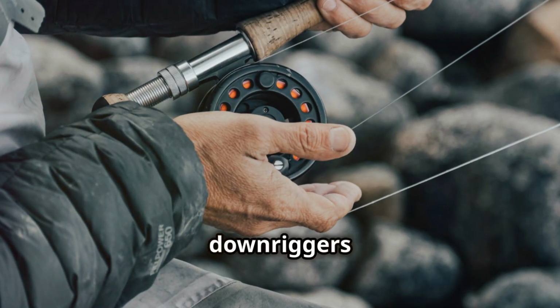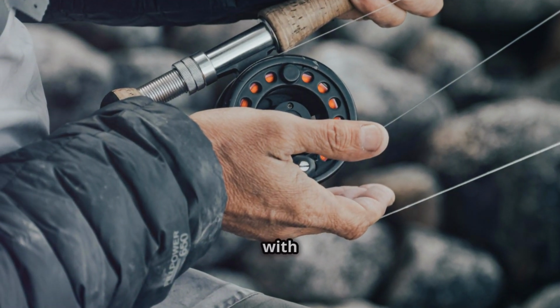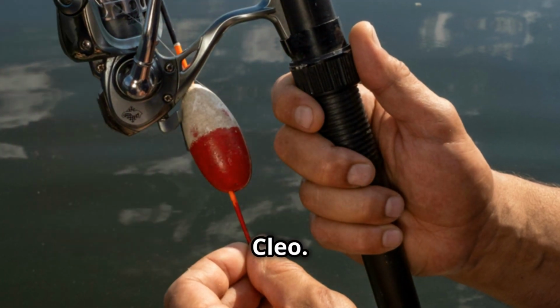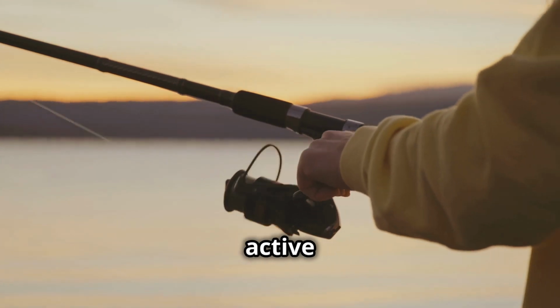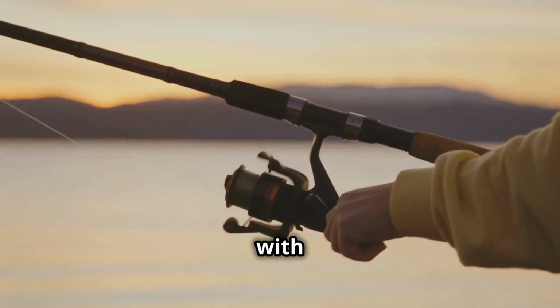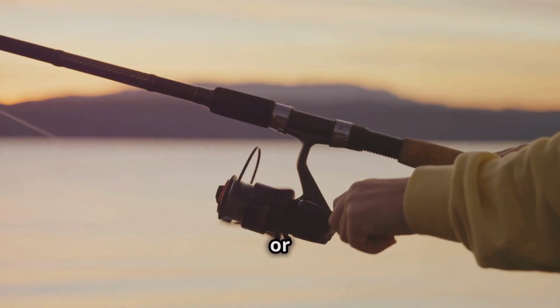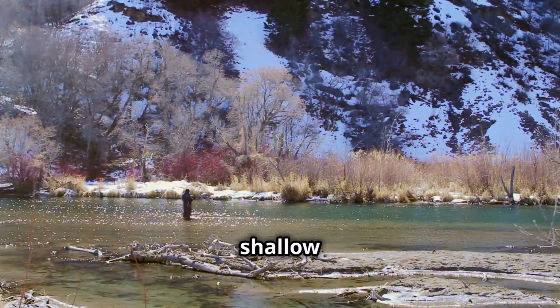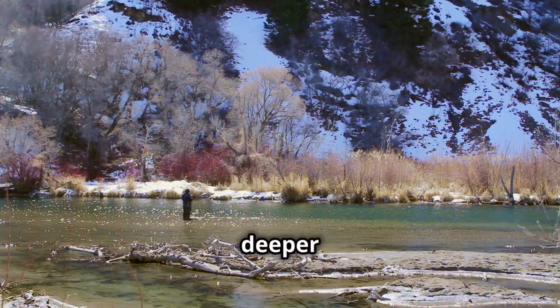Lake trout require downriggers or lead core line with 2 to 4 ounce spoons, like Castmaster or Clio. Walleye become active in the evening. Use a medium action spinning rod with jigs tipped with night crawlers or minnows, focusing on areas where shallow flats drop into deeper water.